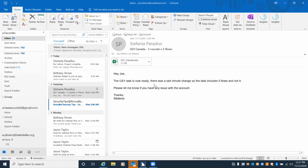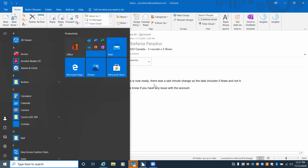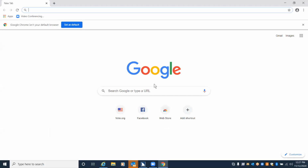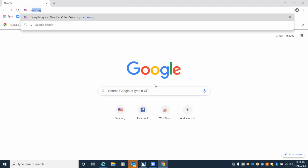So the first thing I'm going to do is hit the Windows key on the keyboard. Search box edit. So just bring up the search, and we're going to open Chrome today. Google Chrome. Enter. Address and search bar edit. Focus is automatically put into the address bar in Chrome here.